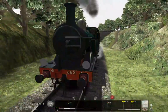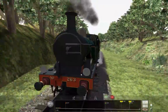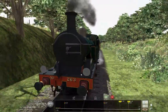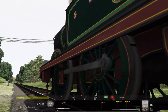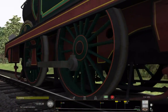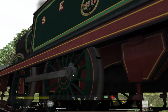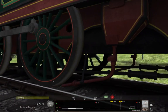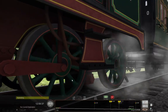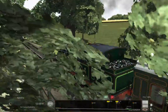Let's look at the other views. We've got this one. This one is pretty cool. We're going quite fast because we're going downhill. Look at this view here, look at the wheels. And they look nice. Let's not pay any attention to that. But we've got some nice views here. There's steam there, lovely. And then we're back in the cab.